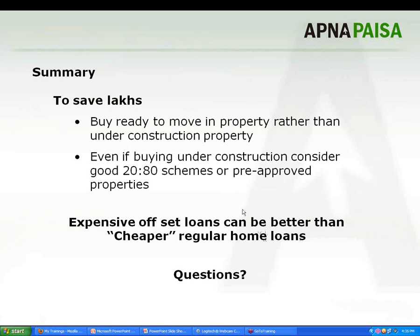Mr. Bhatia, was the property pre-approved by the bank? Were you under the impression, or were you told that the property is pre-approved? You can chat me up. You can put the answer in the chat.